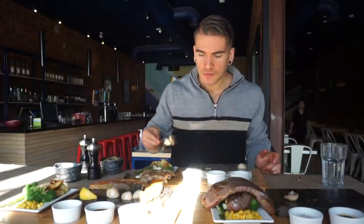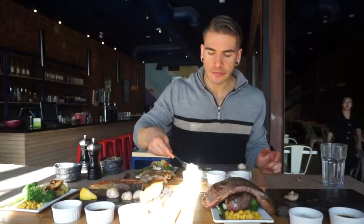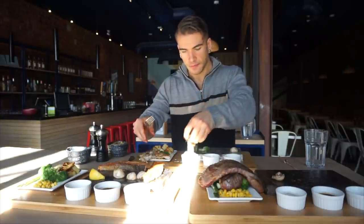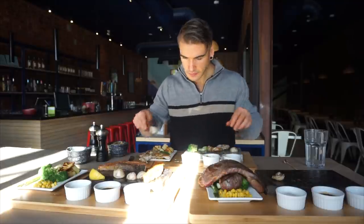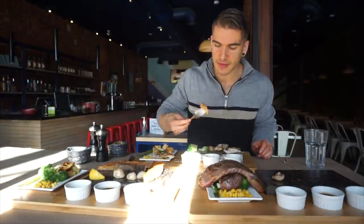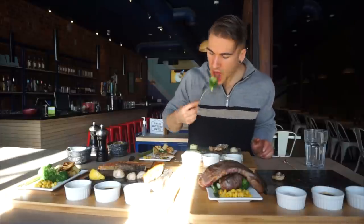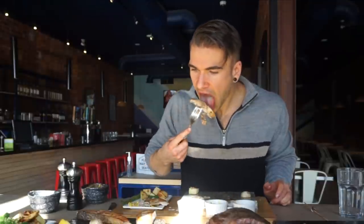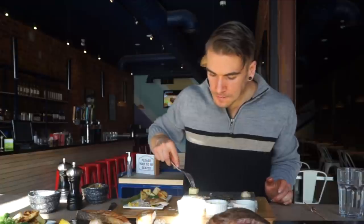Man, I don't think I've ever been so impressed with chicken before. Look at this chicken, it just falls apart. It's too good. Chicken's come to an end though. Fortunately, I guess all good things come to an end. Maybe I'll have to get 7 entrees. 6 wasn't enough.